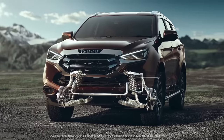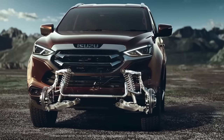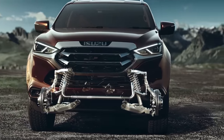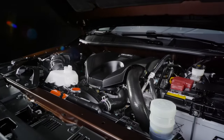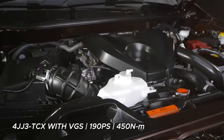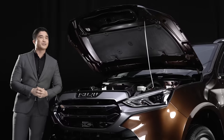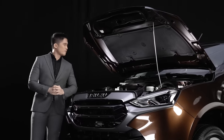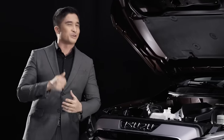The newly developed front suspension system is effectively introduced to the all-new Isuzu MU-X to achieve excellent drive stability and ride feel. The world-renowned Isuzu 4JJ 3-liter diesel engine boasts a powerful performance, capable of producing a maximum of 190 PS of power and 450 Newton meters of maximum torque, ready to take on any city drive or outdoor adventure.